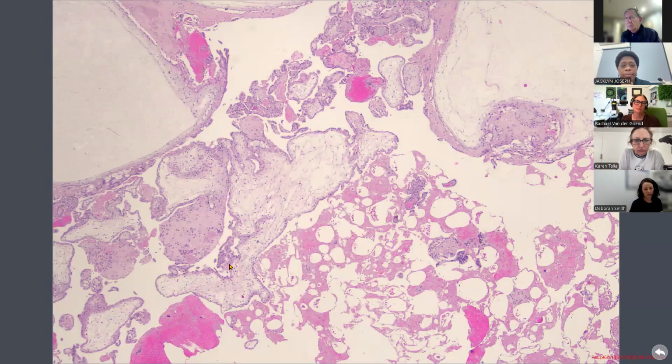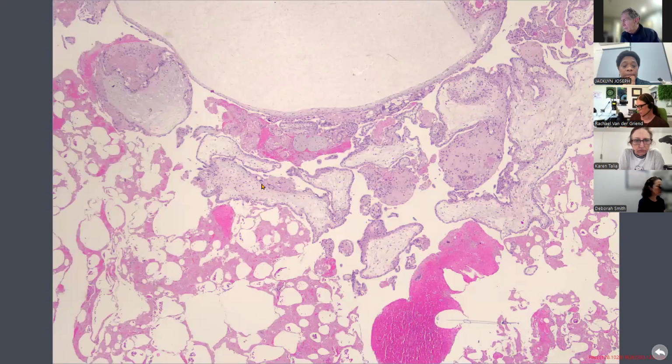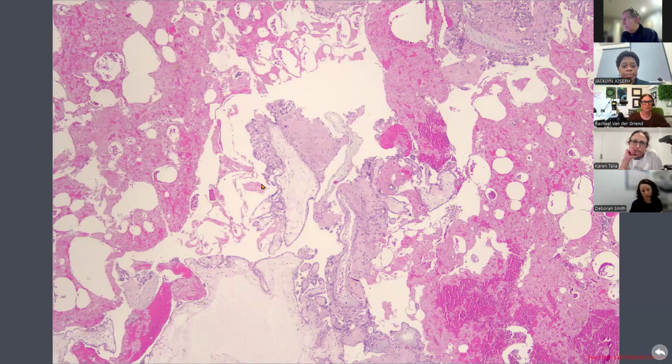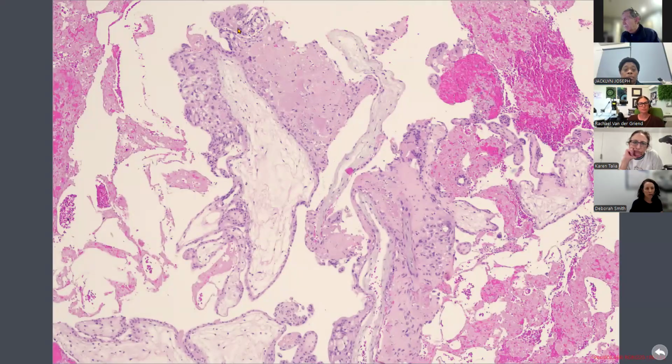Some with irregular outlines, trophoblast inclusions, some slightly more fibrotic, but not a particularly dimorphic population. There are elements where the trophoblast, apart from being quite exuberant, is also not polar, so it's sitting around the villus, up the top, and it's quite lace-like.